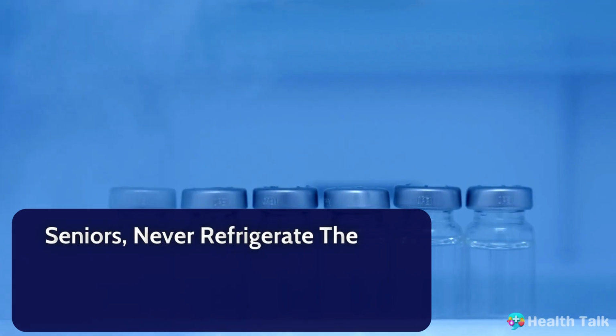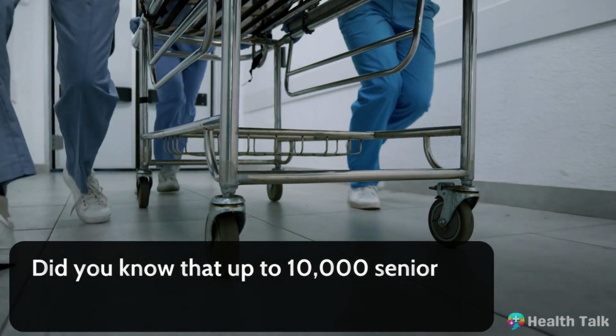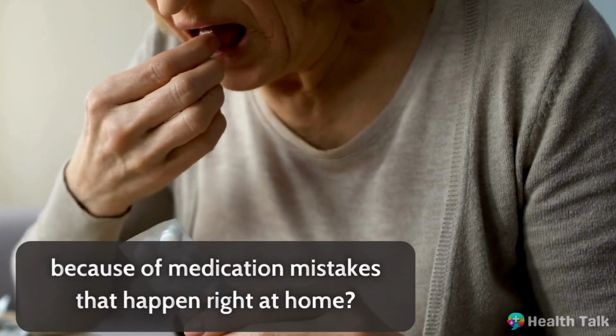Seniors never refrigerate these 5 medications, they turn toxic, and 4 you must refrigerate. Did you know that up to 10,000 seniors in the US are hospitalized every single year because of medication mistakes that happen right at home?